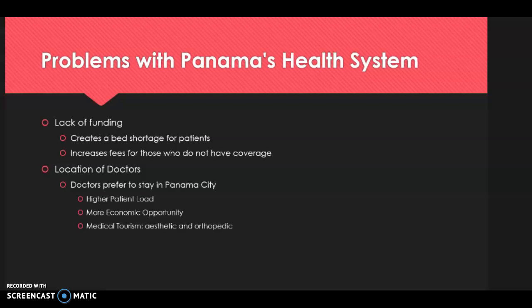So like we said, we had the low cost for people who don't have any type of insurance. These fees for them are going to be more because of the lack of funding, to try to compensate for what isn't being given to them.